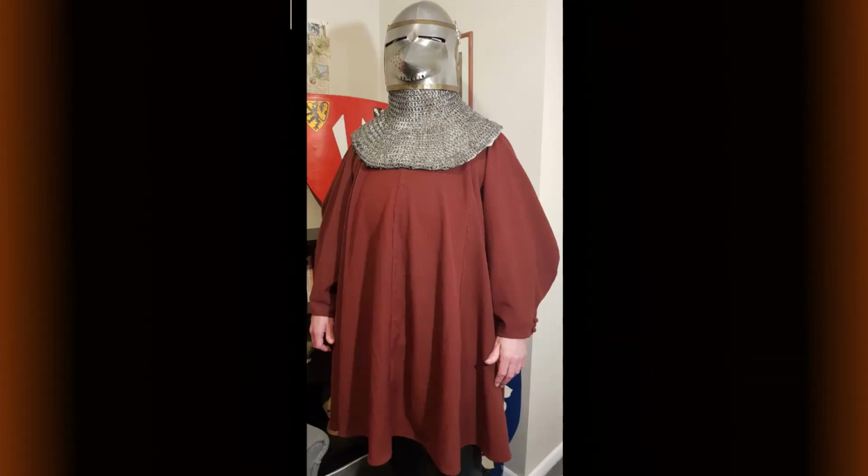First we can see the fit and drape of the arming coat while loose. Notice that it comes just above the knee in height. I may have made it a little bit too long, but I think if I have my mail on underneath this, it will raise it up some more. I can always raise the hem if I need to.